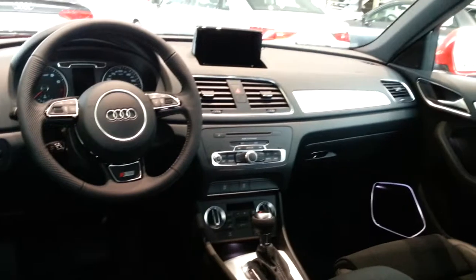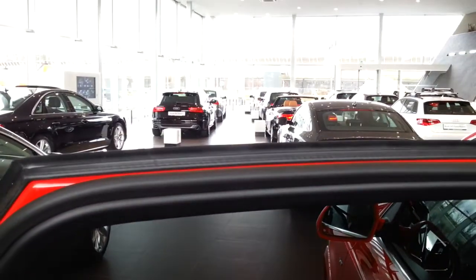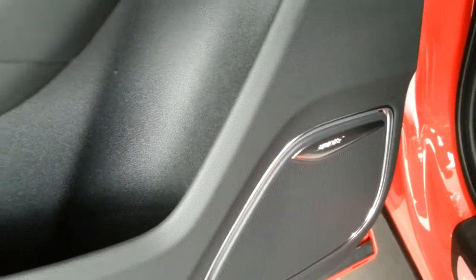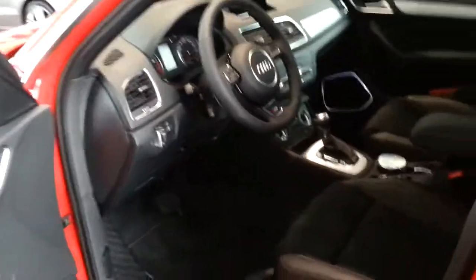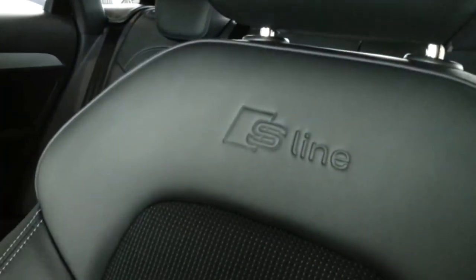Half leather interior, dark headliner, Bose sound system. And my navigation system. Leg extensions. The Q3 is also available with memory seats.